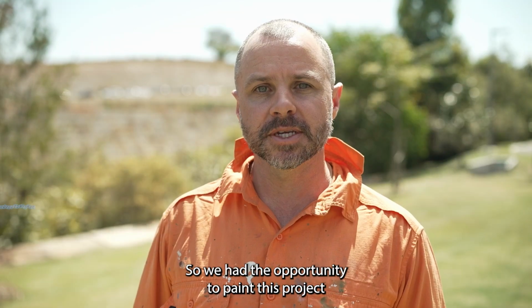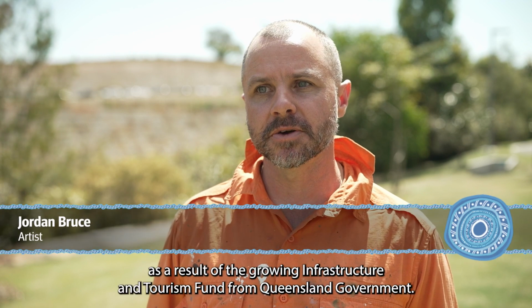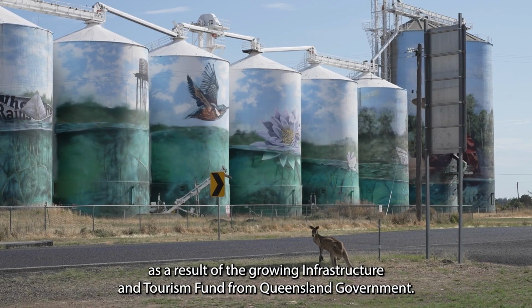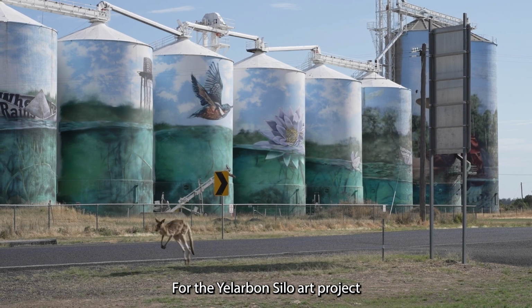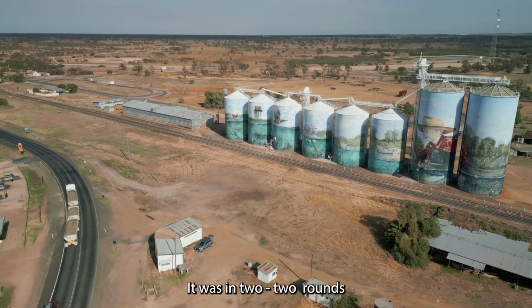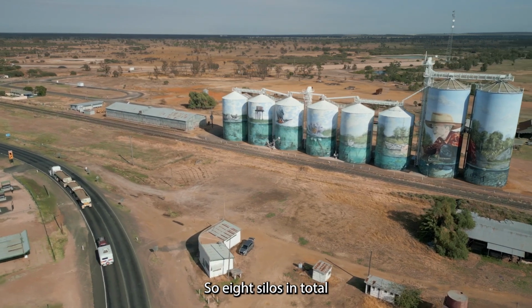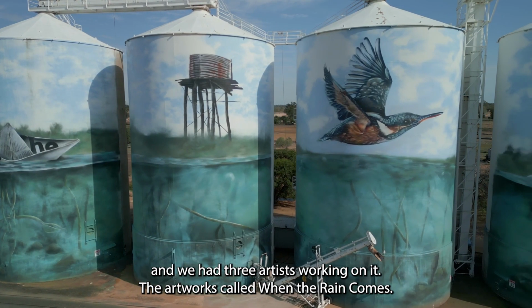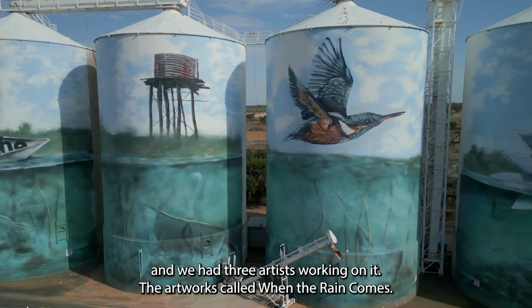So we had the opportunity to paint this project as a result of the growing Infrastructure and Tourism Fund from Queensland Government. Well, the Yalarbin Silo Art project, it was in two rounds, so it was a massive project. So 8 silos in total, and we had 3 artists working on it. The artwork's called When the Rain Comes.